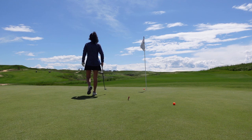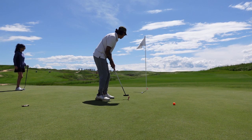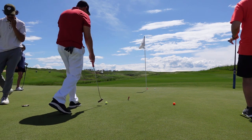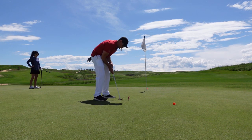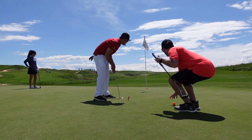Oh! Go ahead, dude. Oh, do it! Oh, he putted it through it. All right, let's see if I can get it. It's a little quick right there, bro. Get in that hole. Oh!